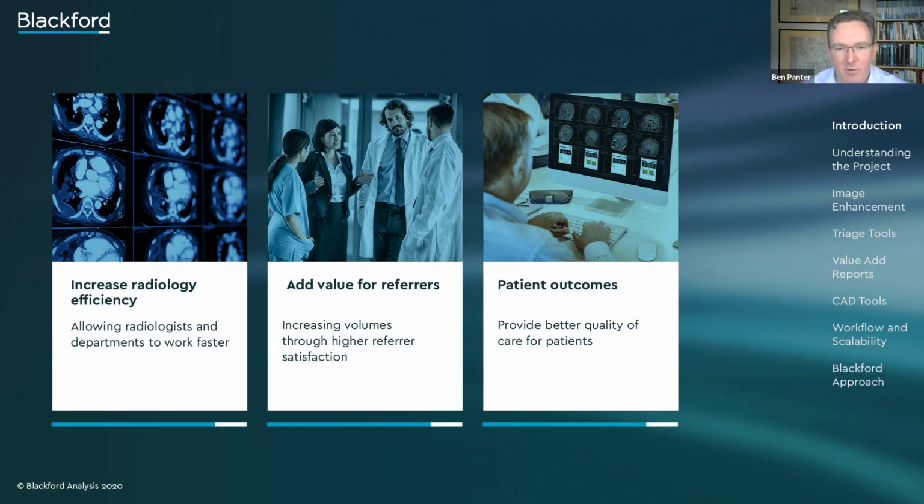Well, by now, I think we're all familiar with the benefits AI promises for your practice. First, increase radiology efficiency. That can be modality throughput and, critically in these times, helping to manage radiologist workload from a turnaround perspective and to avoid burnout. Second, in today's competitive market, referrers have a choice of where they send patients' imaging procedures. AI can add value for those referrers and differentiate your practice. And of course, we're all in healthcare to improve outcomes, and AI has tremendous potential to unlock all sorts of benefit for the patient.